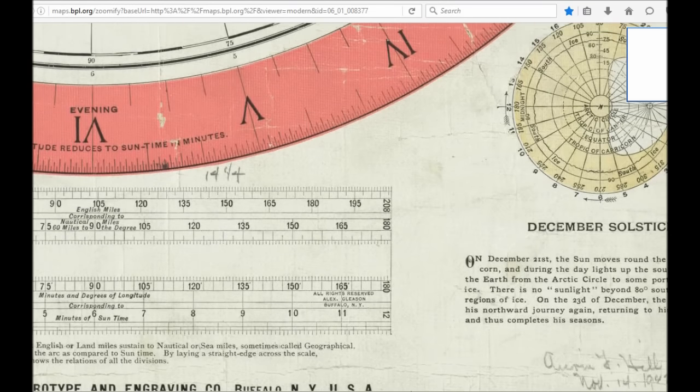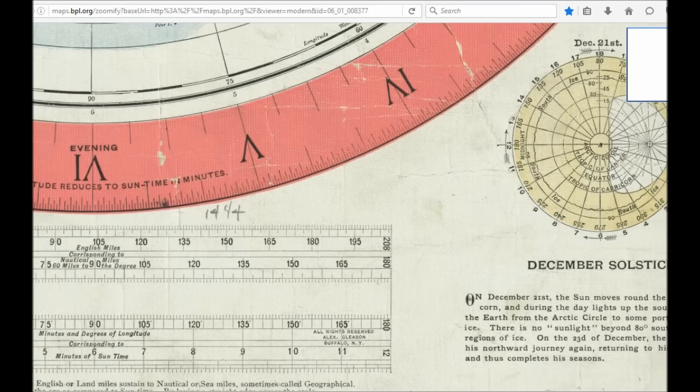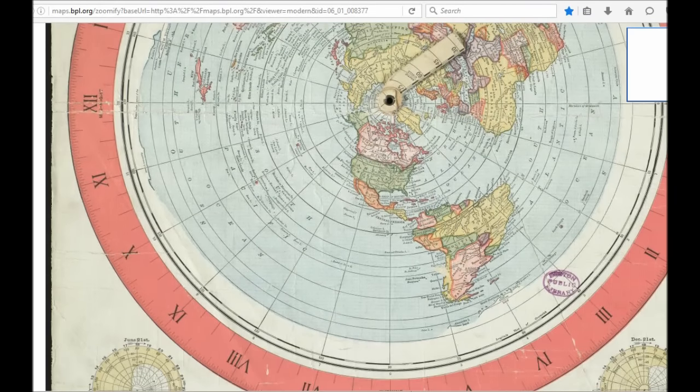The December solstice. On December 21st, the sun moves around the Tropic of Capricorn during the day, lights up the southern portion of the Earth from the Arctic Circle to some portion of Antarctic ice. There is no, quote, sunlight, unquote, beyond 80 degrees south, but unknown regions of ice. On the 23rd of December, the sun commences his northward journey again, returning to his starting place, and thus completes his seasons. So as you can see, this map describes what I've been saying about how the sun rotates on a flat earth.